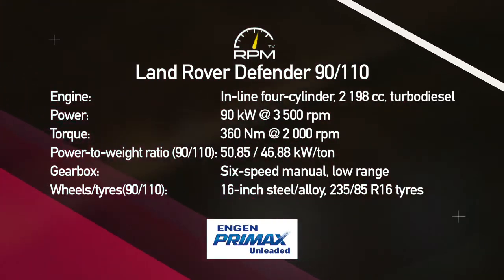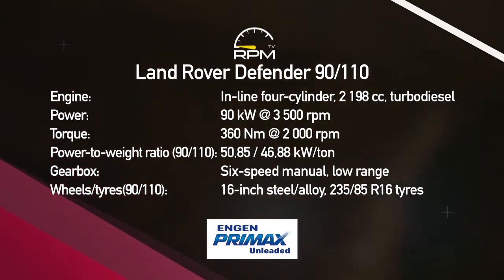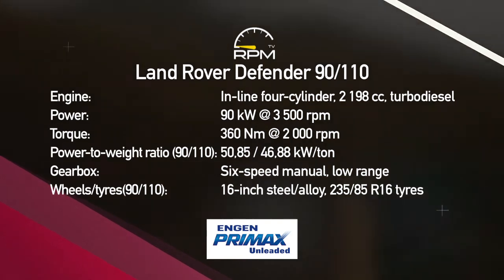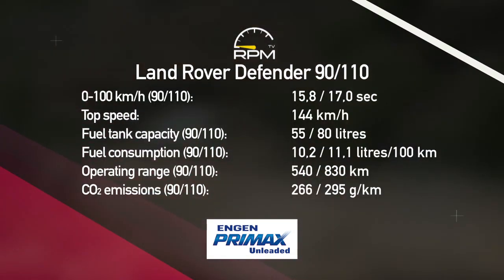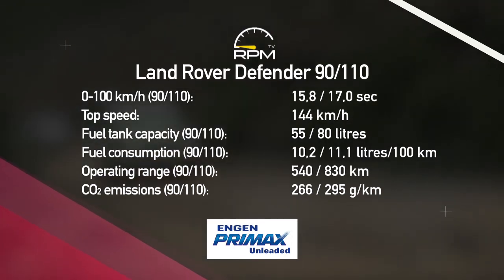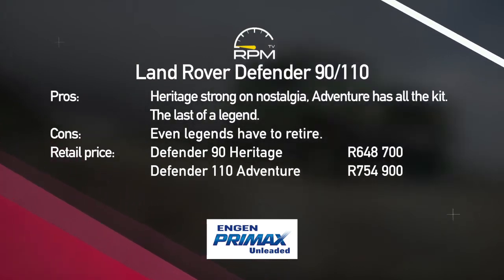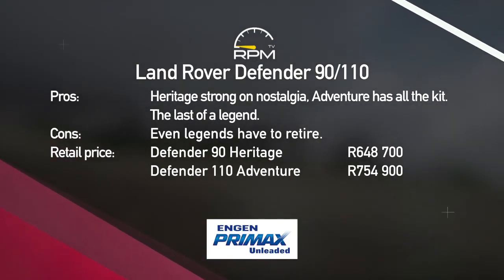A modest drivetrain places the emphasis on torque rather than outright power and makes full use of a low-range transfer case and lockable diffs to deliver impeccable off-road capability. In a Defender, it's not about how fast you get there, but about being able to get to places where very few other vehicles can. These limited edition models represent a worthy and collectible farewell to a 4x4 legend.